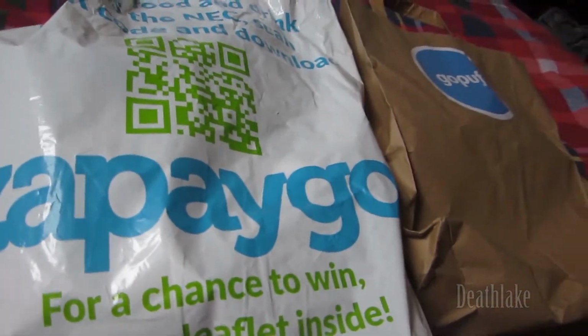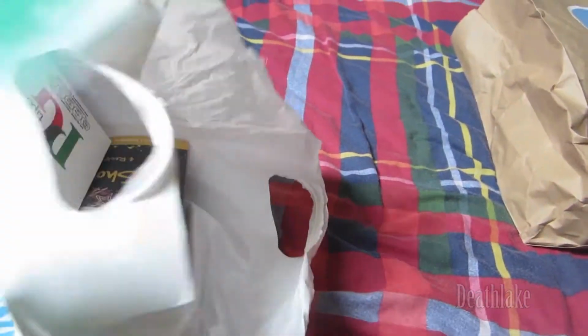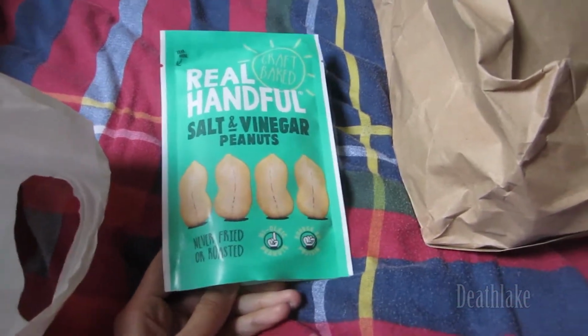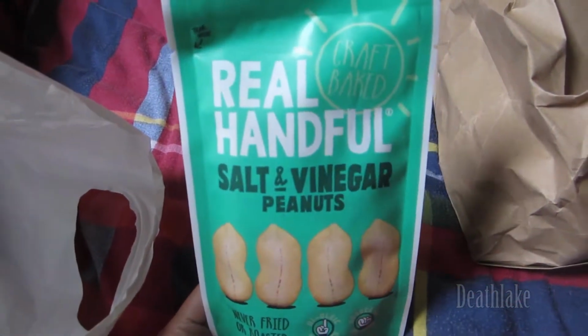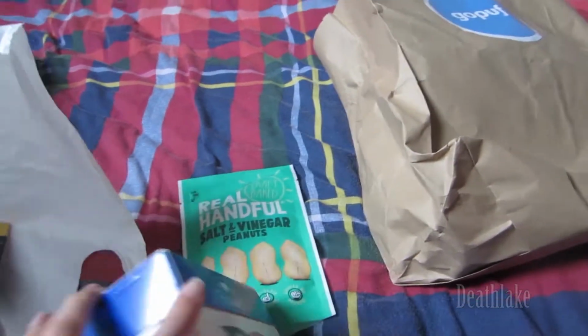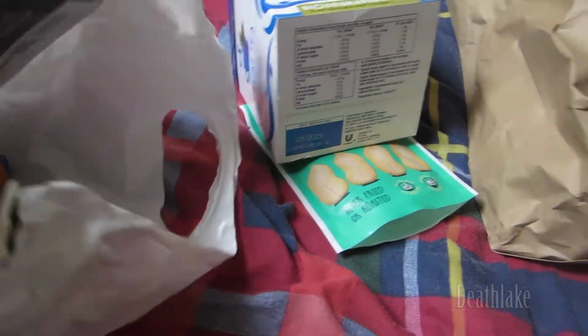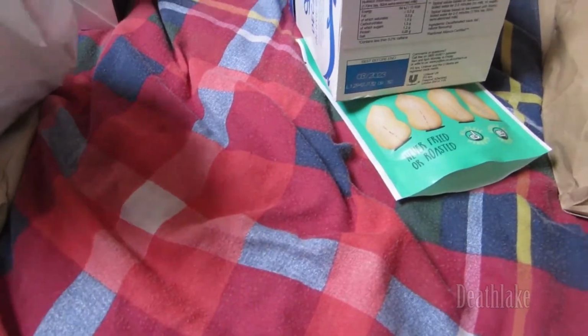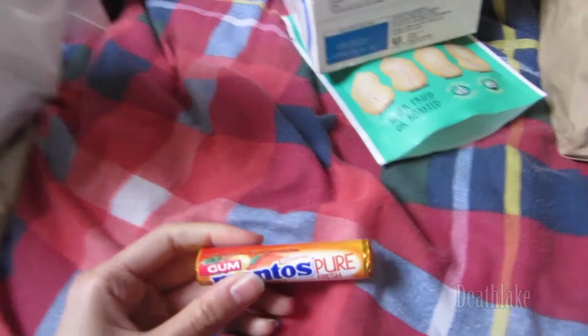Up next is this goodie bag. I can't remember, I stuffed a bunch of stuff in it. So this is a free goodie bag from the show. A real handful of salt and vinegar peanuts, craft baked, decaf P&G tips. This was the show guide at the beginning. I'll go through that later. Some Mentos gum.